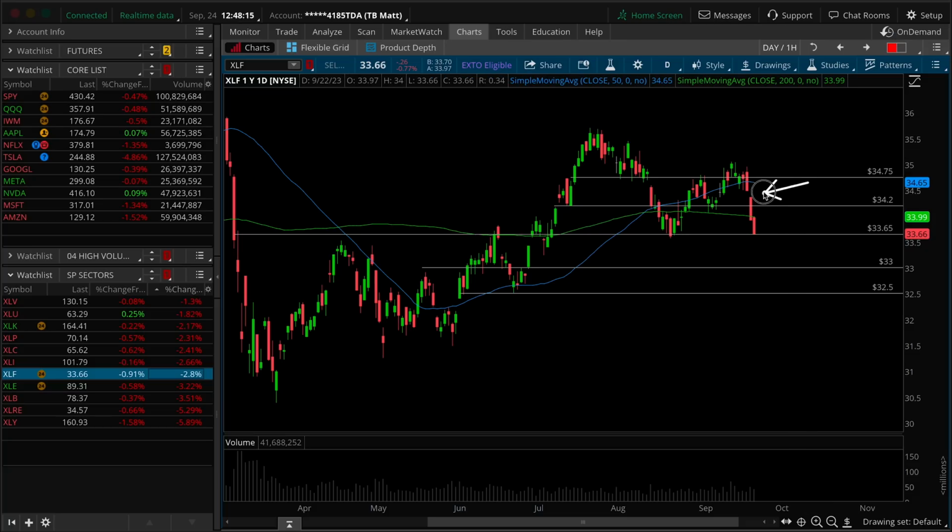We are a little bit extended here in terms of distance traveled, too far, too fast. So a little bit of a snapback here. Maybe it keeps the broad market a bit more neutral early on in the week, and we can look for that counter trend move. But overall, any lower highs underneath 34.20, really ugly here for our broad market.